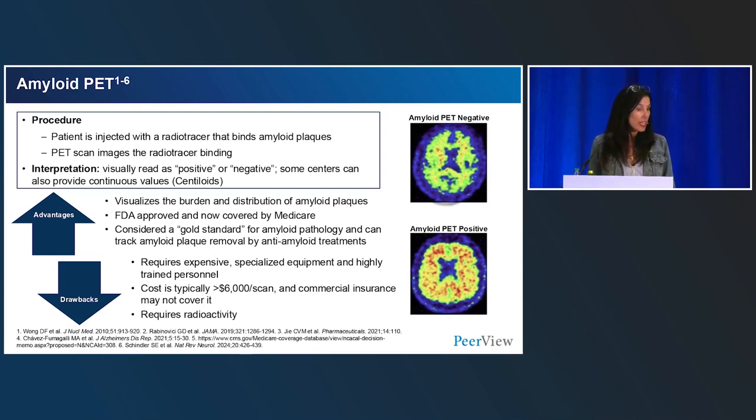As far as the advantages, you can see the amyloid plaques, you can see where they're distributed, it's FDA approved, it's covered by Medicare. What else is kind of interesting is if you are using these amyloid-targeted therapies, you can do a follow-up PET scan and see how much amyloid has essentially been removed through the therapy.